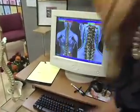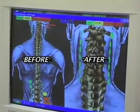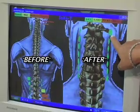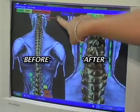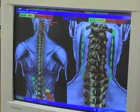And then what we're going to do is show a comparison. The evaluation on the right is after the adjustment. At this moment, Ruth is detecting, correcting, and healing at 100% compared to her pre-exam. Great job, Ruth. Thank you. Keep up the good work.